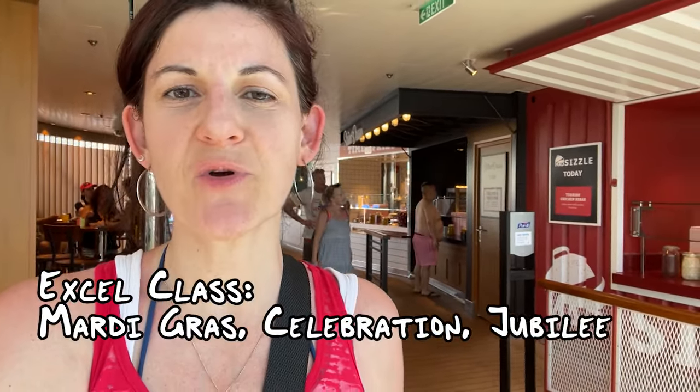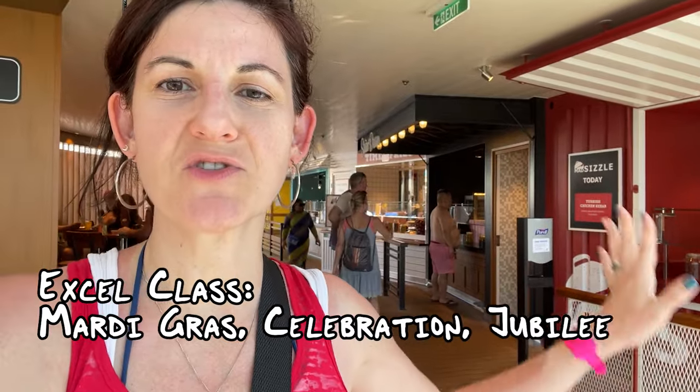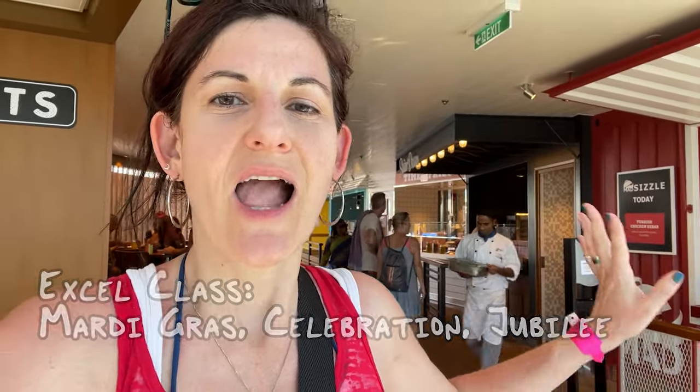Street Eats is this small area on the Lido deck of Carnival Excel ships that has kind of food truck style food, and they each have a different theme. So there's the grill one, the steamed one, which is dumplings and similar, and then the fried one, which is everything is some kind of fries with a bunch of toppings. And every day of the cruise, there is a different item at each of them.